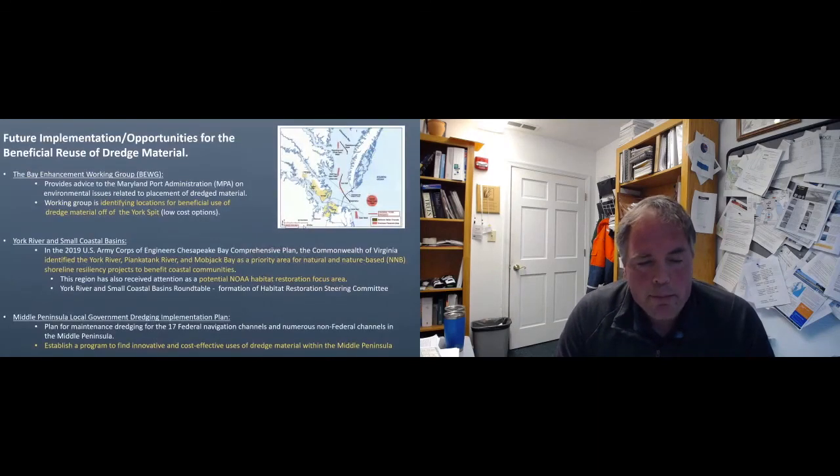Finally, in setting up the next presentation, there are some opportunities for the use of dredge material here in Virginia that are coming up. There are identifying locations for dredge material off the York Spit in Lower Chesapeake Bay. In 2019, the U.S. Army Corps of Engineers identified the Lower York, Pamunkey, and Mobjack priority area for a Shoreline Resiliency Project, and the Middle Peninsula is looking to establish a regional dredging program and needs to find innovative uses of dredge material. And our next speaker, again, is going to get into that a little bit more, I think.